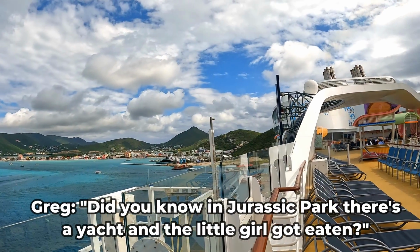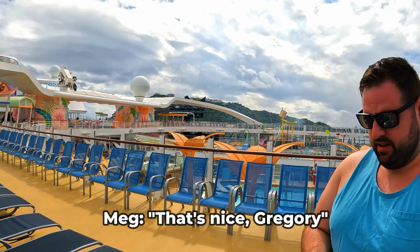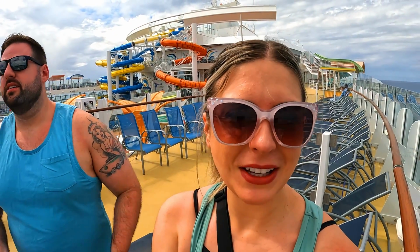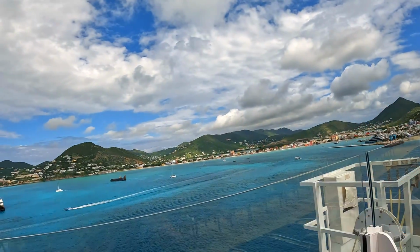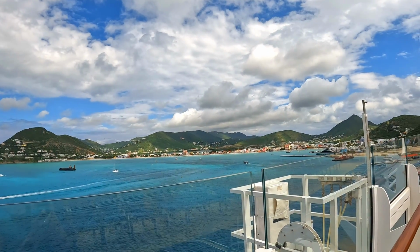Did you know in Jurassic Park there is a yacht and the little girl got eaten? That's nice, Gregory. Because we were on a Jurassic Park. Yes, he keeps calling this a Jurassic Park island, but he also called St. Thomas a Jurassic Park island. That's because of all the beautiful green hills and mountains. Jurassic Parky mountains.